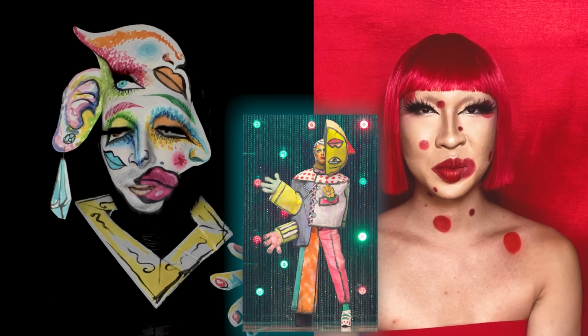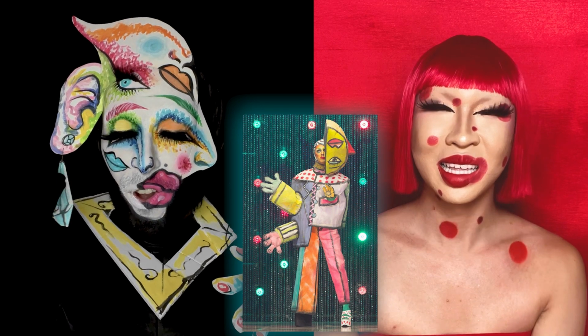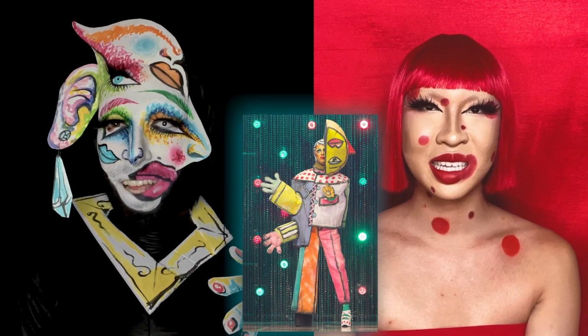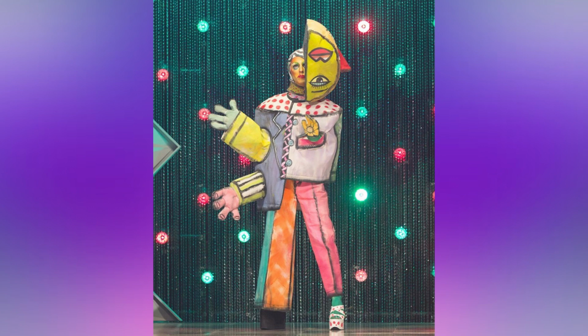It is very Picasso, but in a way, it's also very Leigh Bowery and Club Kid and very queer. It's so cool. Underground. This is what Montreal is all about, and I feel like she really represented her hometown this week. Even in the main challenge, which was very funny. I have to say, this is so amazing, and it's an absolute slap for me. Slap, slap, slap, slap, slap.